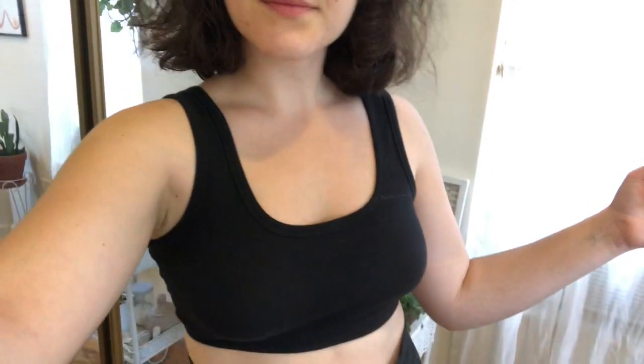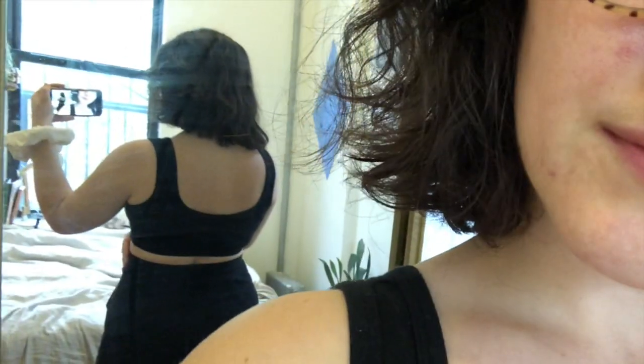This bra is so comfortable. I honestly wear it as a shirt outside, and it's so soft. It's really nice and stretchy. It's super comfortable. This is a little bit of a splurge as well, but I've heard they have really great sales around Black Friday time.